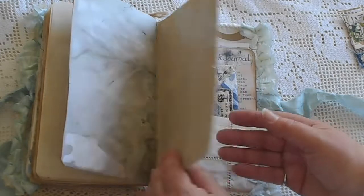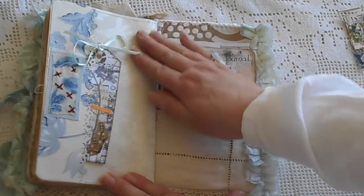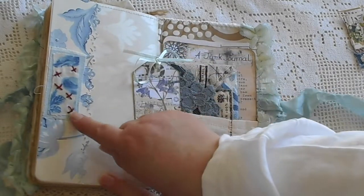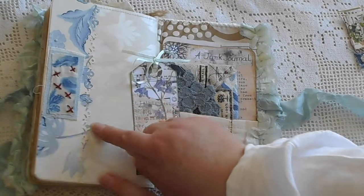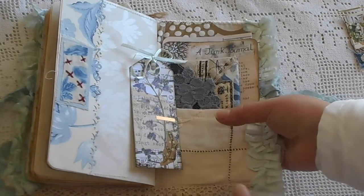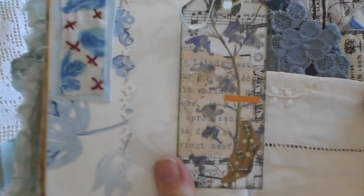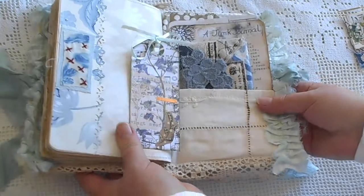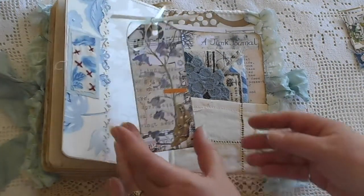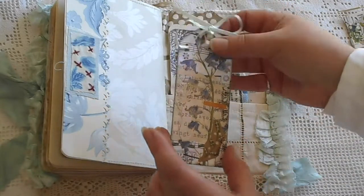And the back of the journal now, the last page, you have that lovely paper that looks like wallpaper and the most gorgeous little cross stitch piece. That is so sweet. As I said before, it's the little things that make the difference, and that just, I think, sets it off so nicely. You've got all this lovely antique lace down the bottom. Lovely little tag here, which you can write on the back. The cute little ribbon.